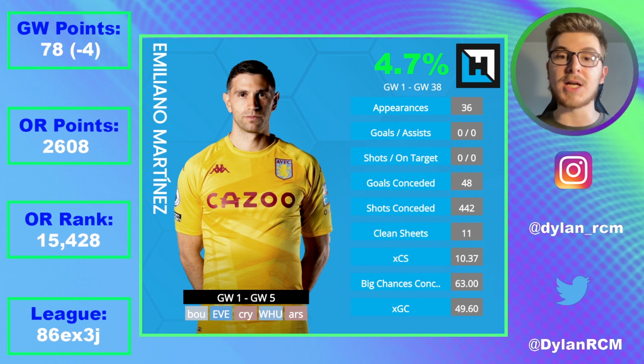11 clean sheets in the last season. Also, he had 63 big chances conceded, which isn't great, but it's also not the worst. You also have an expected goals conceded of just under 50, and some decent stuff across the board. 48 goals conceded, 442 shots conceded.